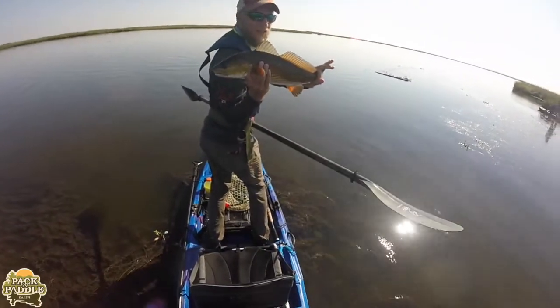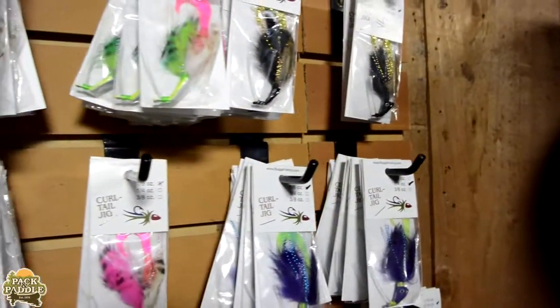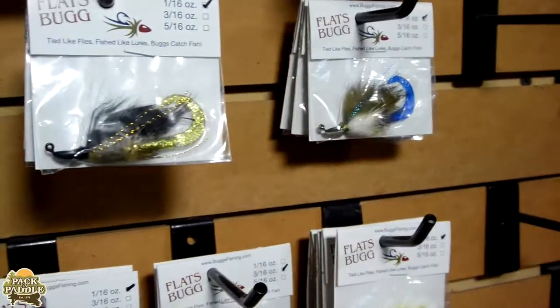Both of these techniques have worked well for me when sight fishing reds. The key thing in sight fishing is getting the lure in the right place and using a light enough lure that won't spook the fish when it enters the water. I'll usually use a 1/8 ounce curl-tail jig and downsize to a 3/16 ounce flat bug if the fish are very skittish.